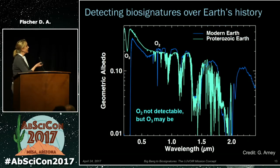If we looked at the Archean Earth, so we heard about this this morning, you know, maybe we're looking at planets that are habitable worlds, but they don't really quite look like ours yet. You'd still be able to resolve whether or not there are these important oxygen or O3 signatures in the spectra.